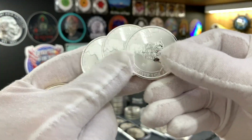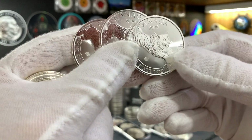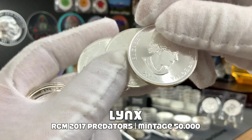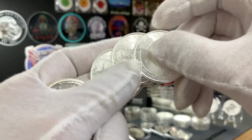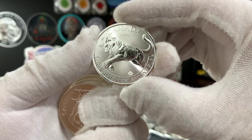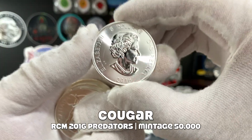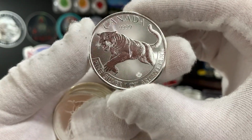Next, we have these 3 coins from the Canadian Predator series. This series ran from 2016 to 2019, and there were 4 different designs. This is the Lynx, which was issued in 2017. And mintage for this coin was just 50,000, so it's pretty awesome that I managed to get 3 of them. Mr. Ng also had this single coin from the Predator series. This is the Cougar, which was issued in 2016. I believe this is the first coin of the series, and mintage was also 50,000. As you can see, the coin is in pristine condition.